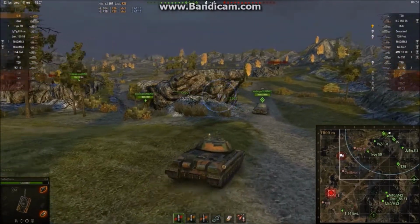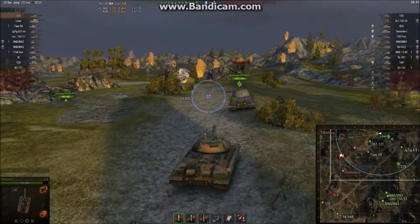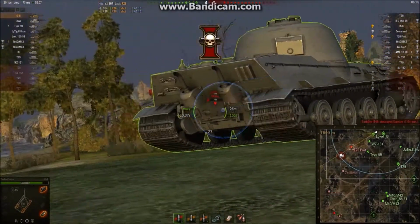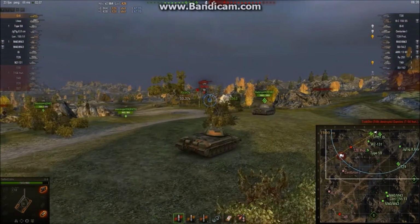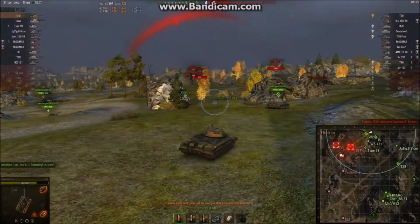But look how fast this thing moves down a hill. 54, 55, 55 kilometers an hour. What did it say in the garage? It said 50 top speed. I was going 5 over that. Okay. Still, I'm being shot at. But no joke. Oh, that was bad.